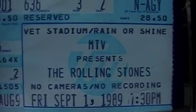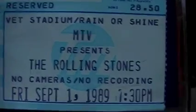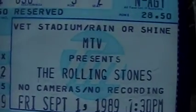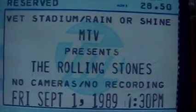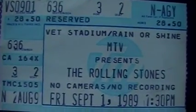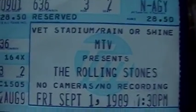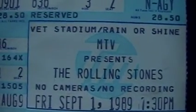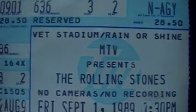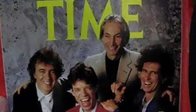The Stones opened their tour in Philly on August 31st, 1989. This is my ticket stub from the show I attended September 1st, 1989 at the Vet. And when Mick was addressing the crowd, he said, "Hi, we're the Rolling Stones. You may have seen us on the cover of Time magazine." Well, this is that Time magazine to which he was referring.